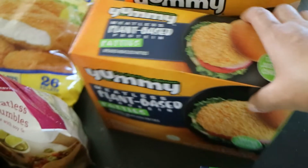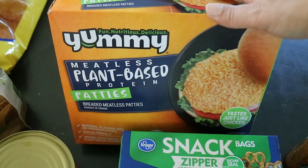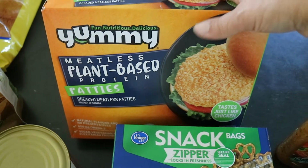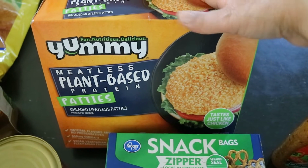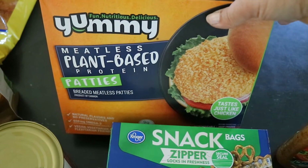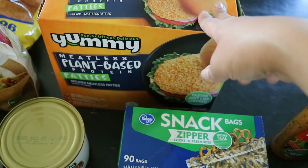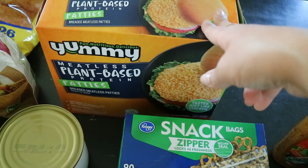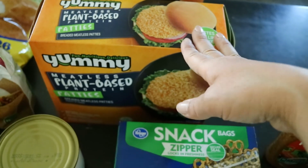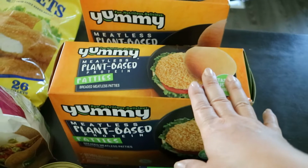These also were not on the list, but we're going to try to do one night a week at least where we don't have meat for our dinner, sort of like a meatless Monday, except it's not always going to fall on a Monday. And these were meatless plant-based protein patties. They were buy one, get one free, so I got 2 of them. And I was really trying hard to look for recipes that I could just make myself instead of taking the shortcuts like this. But being honest with myself, I'm going to need these shortcuts. So I went ahead and grabbed these 2.